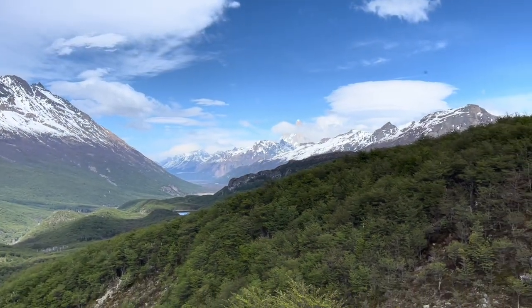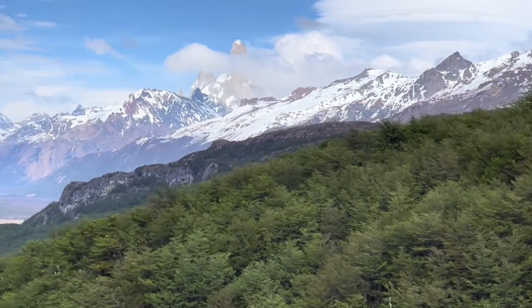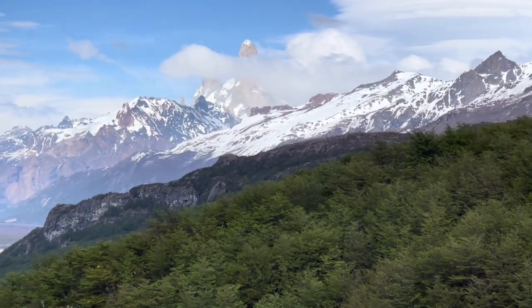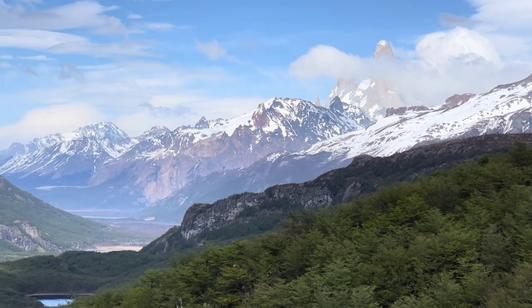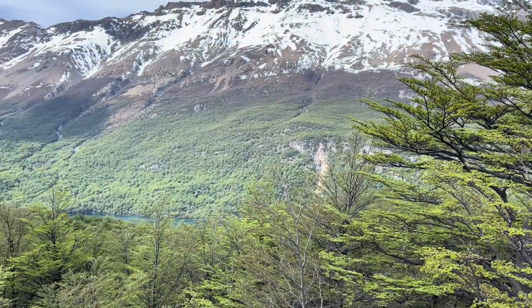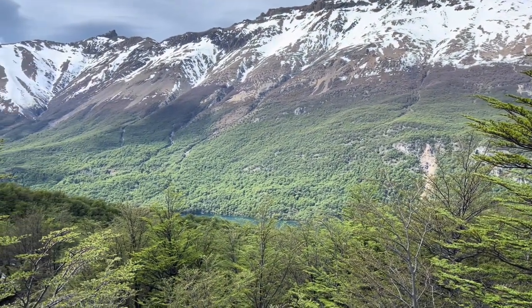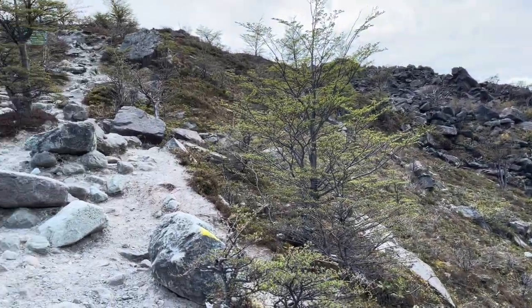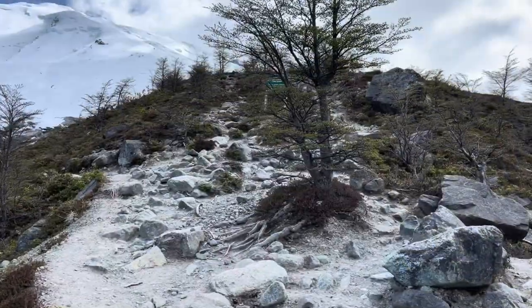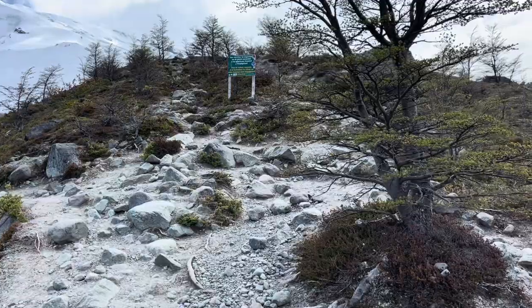So you can just see Fitz Roy there in the distance, in the clouds. And our town where we stay is just to the left of that. And that's the lake down there where we're parked next to. And Bonnie kept going up there someplace. There might be more to see up there, but I'm not going up.